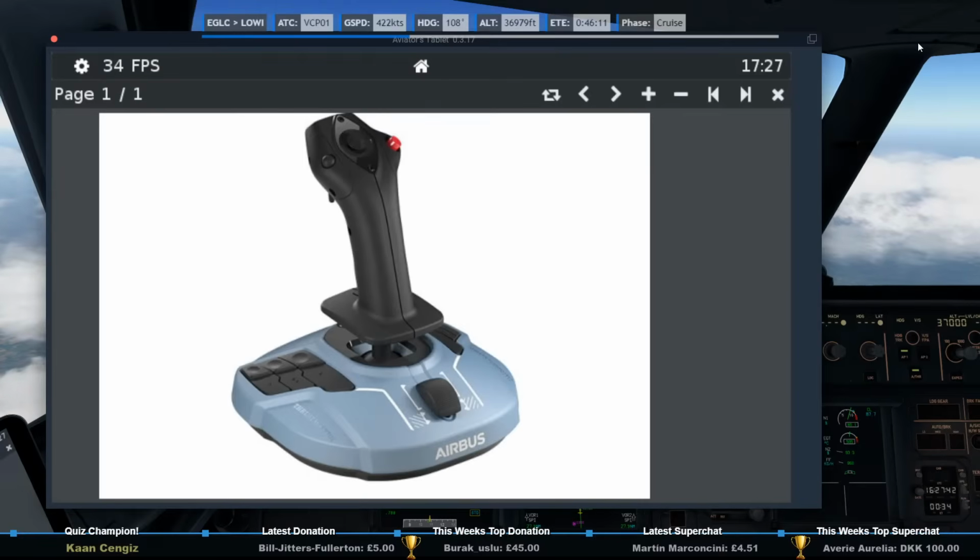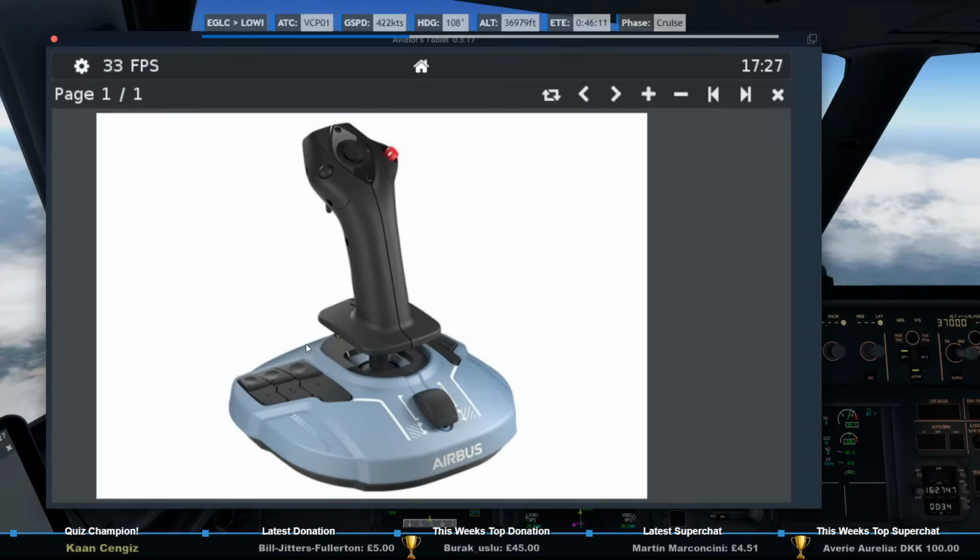Do you want to see the X-Plane settings? I don't mind pausing the sim briefly to show you how I have it set up as well if you're interested. So yeah, that's it.